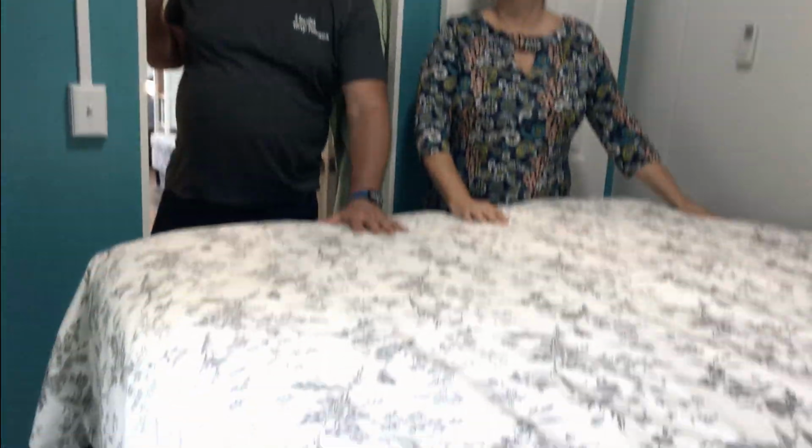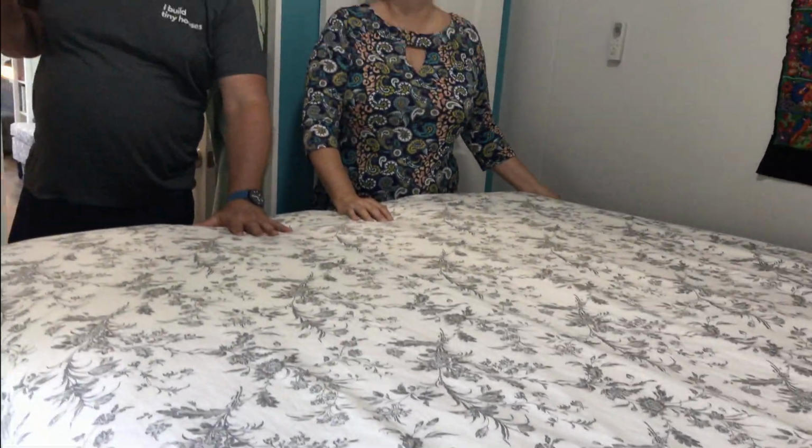Right. And you have yours centered here, so you can actually walk around it on all three sides. So we easily make this bed. Even with it up high, there's still plenty of room. And this is a queen bed, so you can imagine with a full that you'd have a lot more room.